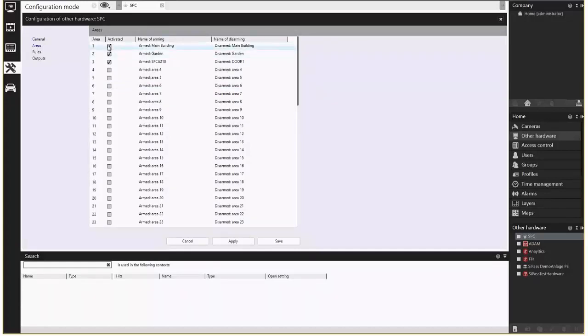We have the main building that we saw on the map before. We have the area garden that we saw on the map, and now we have here something new. That's the SPC A210 that I've connected to my demo system, which is part of the extension of this SPC interface. And as you know, this SPC 210 is a small access control system that can be connected to the SPC central.